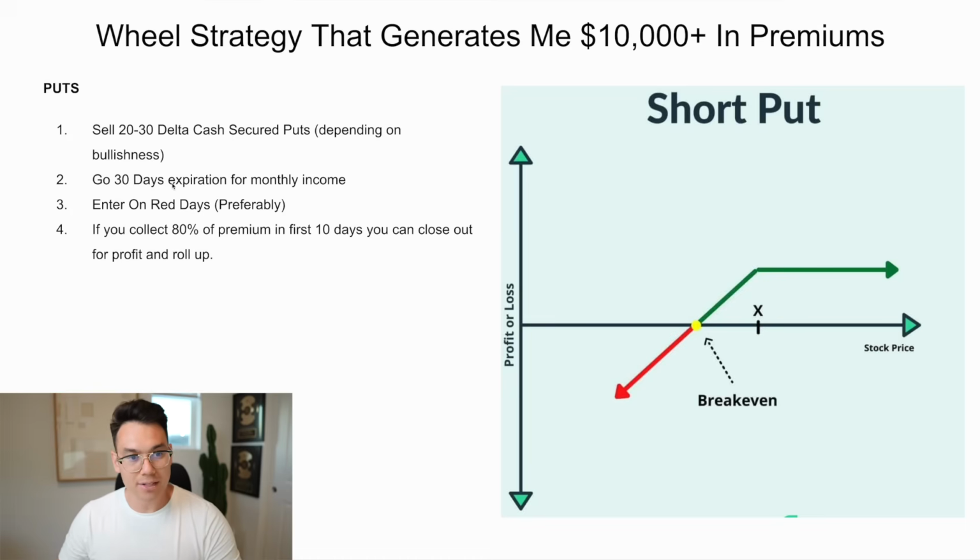I go 30 days out to expiration for monthly income, okay? And then I enter on red days preferably. When the stock goes down, those put options get more expensive. You're able to get further away from the stock. I like to enter on red days preferably, but not always, okay? And lastly, if I collect 80% of the premium in the first 10 days and I have 20 days left on the trade, sometimes I'll close it out at an early profit, okay? So that is exactly how the cash secured put works. Let's go ahead and dive into the account.